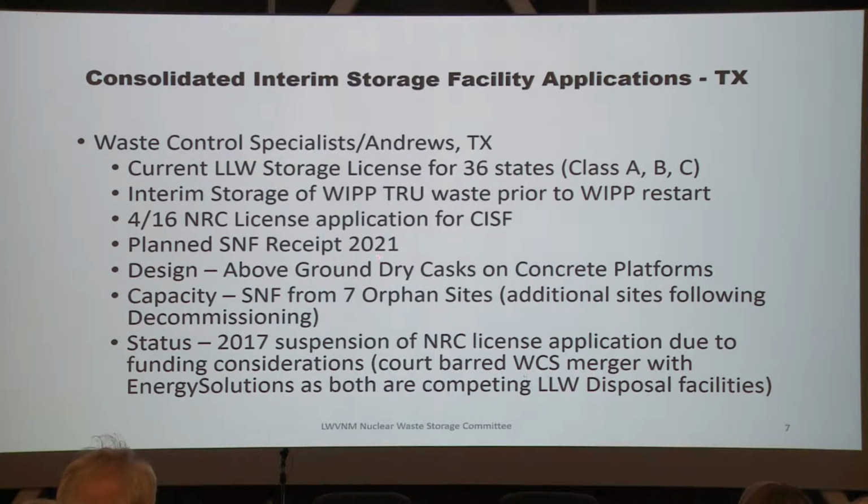They are planning to receive spent nuclear fuel in 2021. So they recognize it's going to take a while to get through the licensing process. It'll take a while to get contracts in place with the utilities to send their waste and all that stuff.